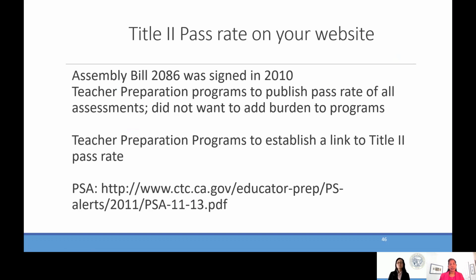This slide is another requirement. This is a state mandate. Assembly Bill 2086 was signed in 2010, more than 10 years ago. This requires teacher preparation programs to publish the pass rate of all assessments on your web page. Since you have already done all the hard work for the Title II, which is a federal mandate, you could always use this information to take care of Assembly Bill 2086.